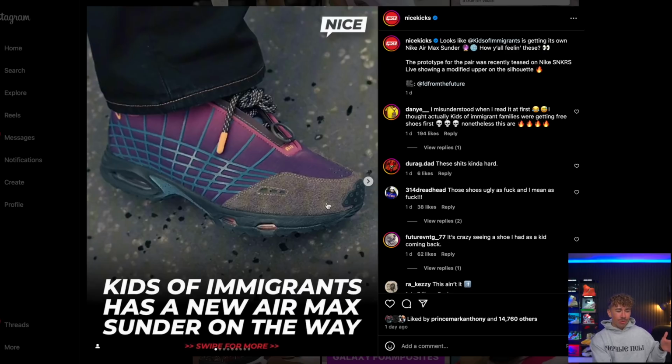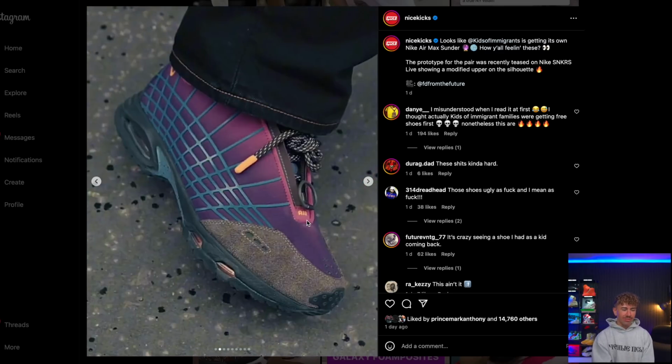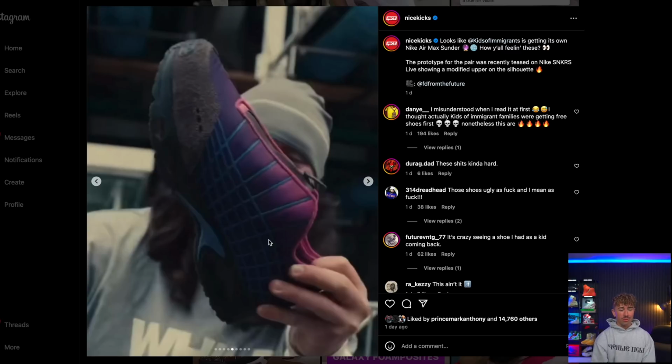I like this collaboration because they did something different. It's not just the regular Air Max Sunder. They've changed the upper in a really interesting way. Not the biggest fan of the colorway, but I don't mind what they've done to it. Either way, this is the shoe that's probably going to be dropping similar time to the rest of the Sunders, so around fall time this year.